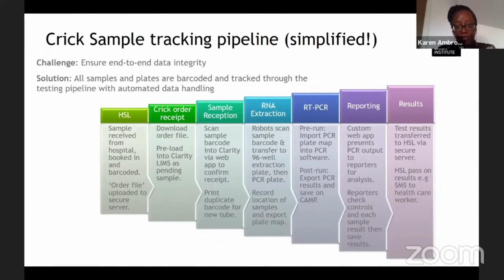At that point, we would then see those samples and be able to scan them into our system, having already had them pre-registered. The sample would then go to be processed and then go to the RNA extraction step, where the virus will be deactivated. Then that sample will proceed to the RT-PCR step, which processes the sample and produces the physical output file for the reporting step, where the PCR output is checked by reporters who confirm and save the results, and finally ends with the results being passed back to HSL.